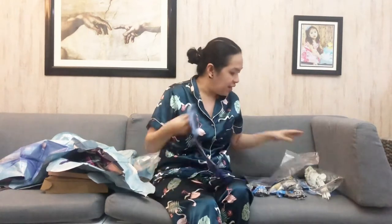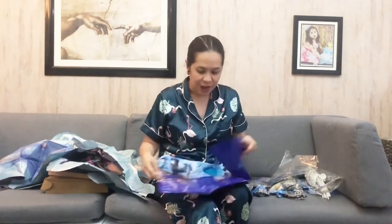So tomorrow, Callie will wear Elsa costume and I have also some Anna costume for Chanel because they are sisters. So this is the party hat like what I've said earlier. And let's see what's the tablecloth. So hindi ko pala ito nabubuksan after they delivered since ayoko makita ni Callie since it will be surprise for her. Kaya hindi ko muna siya binuksan.